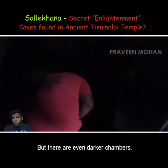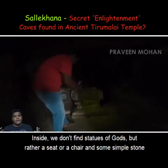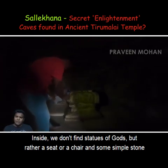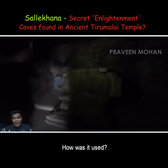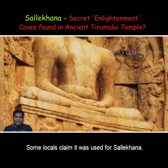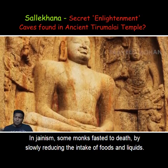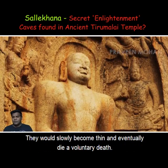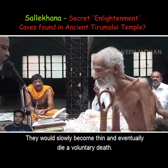But there are more darker chambers. These chambers are very different. Inside, we don't find statues of gods, but rather a seat or a chair and some simple stone beds. How was it used? Some locals claim it was used for Sallekhna. What is Sallekhna? In Jainism, some monks fasted to death by slowly reducing the intake of foods and liquids. They would slowly become thin and eventually die a voluntary death.